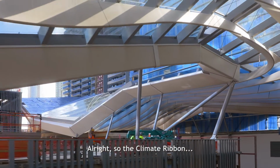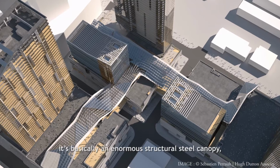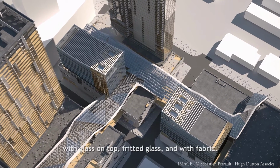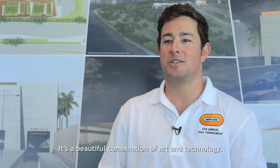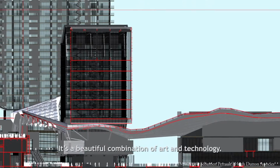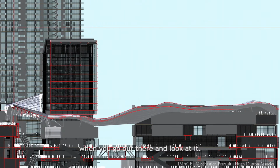So the climate ribbon, the easiest way to describe it, it's basically an enormous structural steel canopy with glass on top, fritted glass, and with fabric. It's a beautiful combination of art and technology. It spans all 3 blocks. The size of it is pretty impressive when you go out there and look at it.